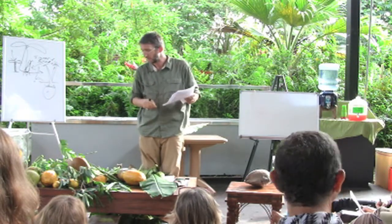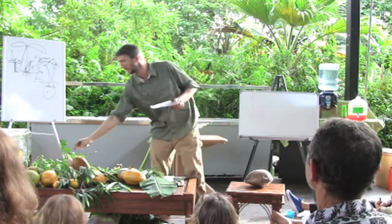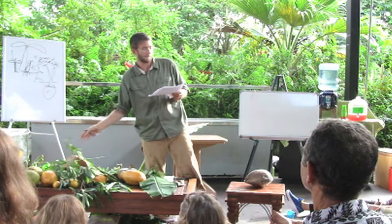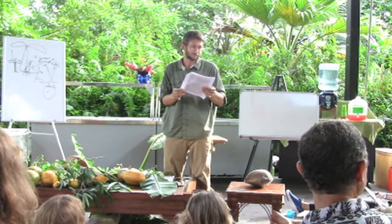Let's see, moringa. I didn't bring a moringa with me, but it's highly nutritious. It's got a leaf a little bit similar to this. Gets into a large tree, extremely nutritious.